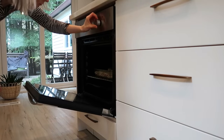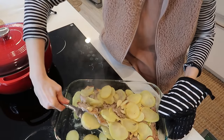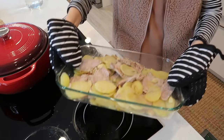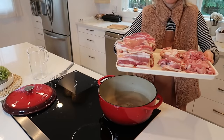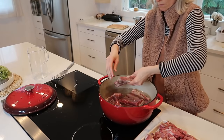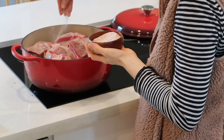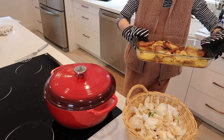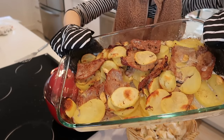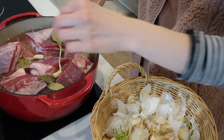I baked it about 30 minutes at 375 degrees, and then I'm just going to stir it up and put it back for another 20 minutes. And for these pieces, this is pork belly, so I'm going to make a cold cut. We used to have this as a kid in Hungary and we just loved it so much. So I have to cook this super slow, so it doesn't even hit simmering temperature. It's just a very low temperature.